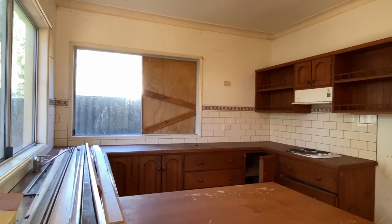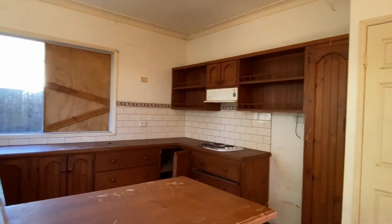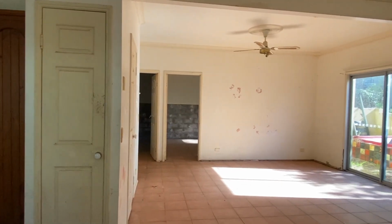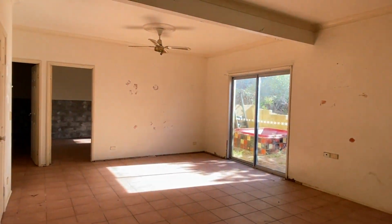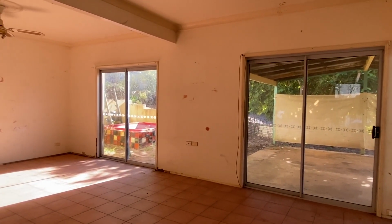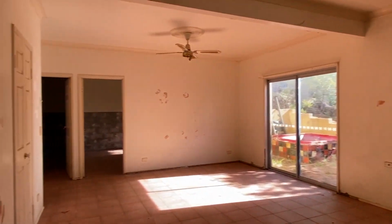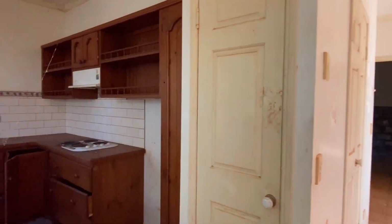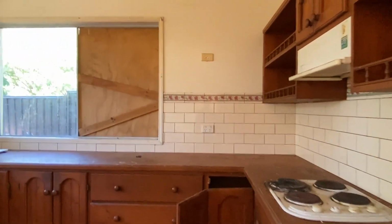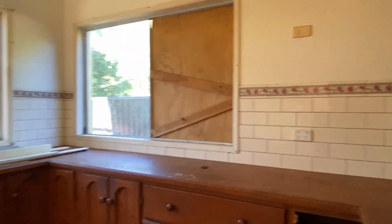So the lower level floor plan and the upper level floor plan are exactly the same, with the kitchen and then the living area, 2 bedrooms, bathroom, separate toilet and laundry. So kitchen needs a new kitchen.